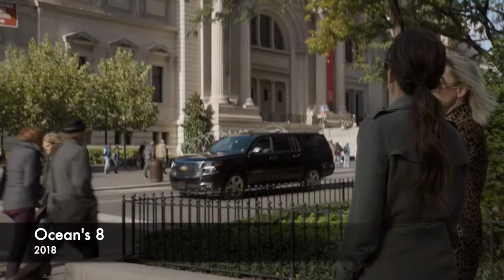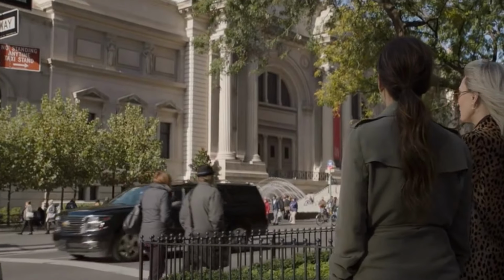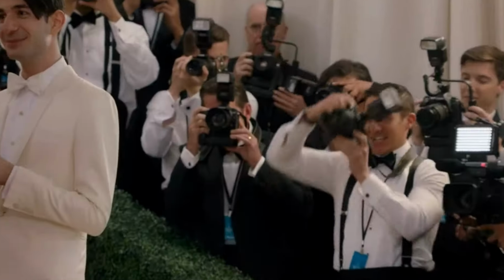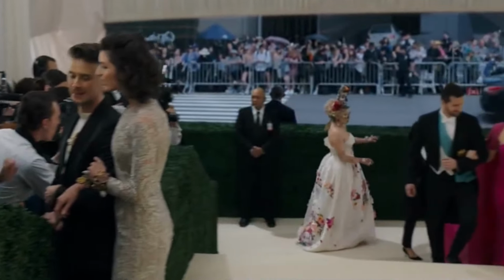For those of you that are not familiar with the Met, it is like the Louvre to Paris, which is part of the core identity of New York City. Almost every movie that took place in this city has a scene of this iconic museum.